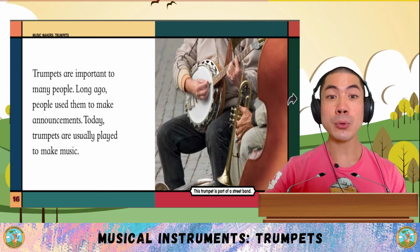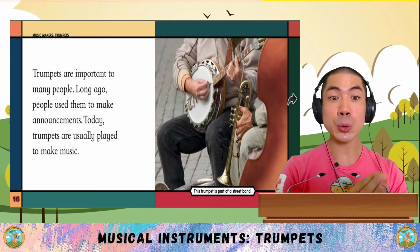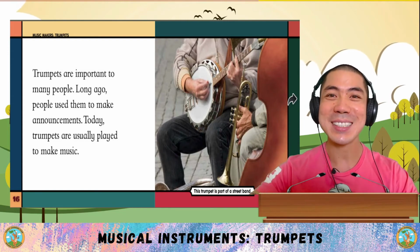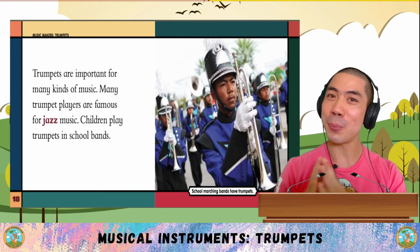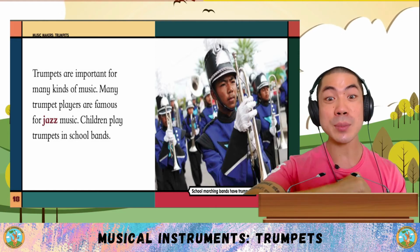Long ago, people used them to make announcements. Today, trumpets are usually played to make music. Trumpets are very important for many kinds of music. Many trumpet players are famous for jazz music.